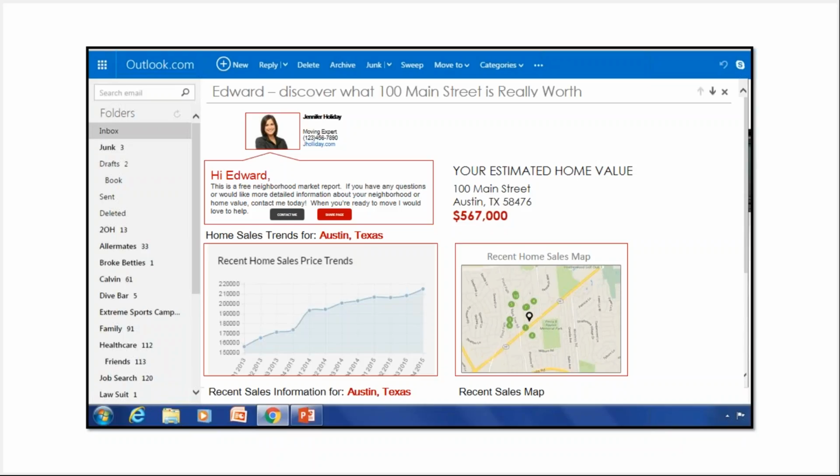And this example doesn't have to be a moving company. It can apply if you're trying to sell mortgages or property insurance, storage facilities, anything that coincides with this particular life event.